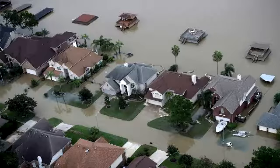I see every one of these natural disasters as big opportunities, she said. At the end of the day, this is an opportunity for the city of Houston to evaluate how it wants to implement 21st century solutions to 21st century problems.